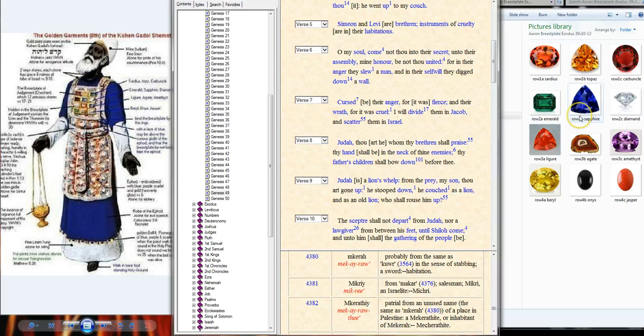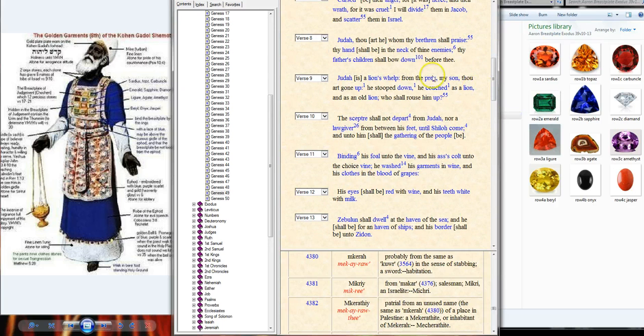And along comes Yehuda, and this is representative of the Ben Ha-Elohim, Nazretu Yeshua HaMoshiach, or Jesus Christos, or Jesus Christ, however you know. And there's a pretty significant portion of text here really pointing this out. Thou art he, really should be capital He, but he whom thy brethren shall praise. Thy hand shall be in the neck of thy enemies. Thy father's children shall bow down before thee. It's pretty clear who this is, to my mind anyways. Decide for yourselves. Yehuda is a lion's whelp.